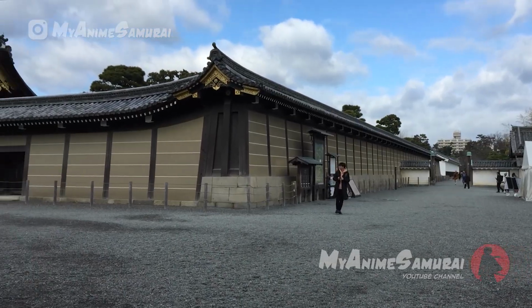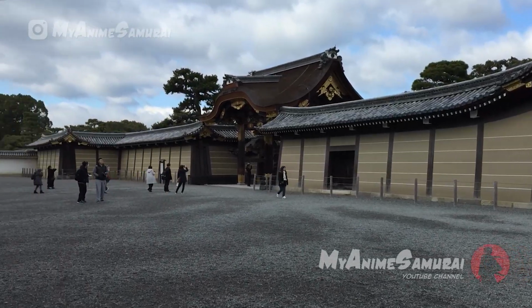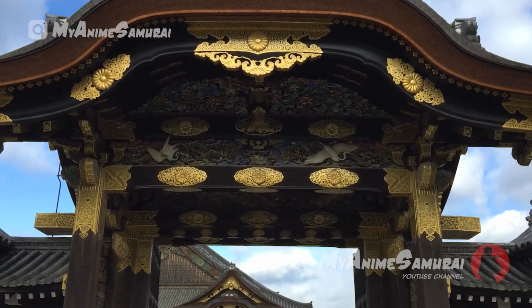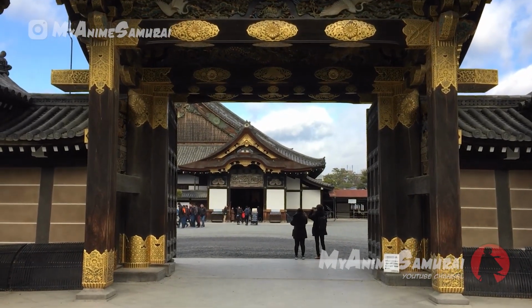Inside the Ninomaru, also known as the second circle of defense, we can find the castle's main attraction, the Ninomaru Palace. The entrance gate, as you can see in the video right now, is just fantastic, it's just a masterpiece. It can blow anyone's mind.